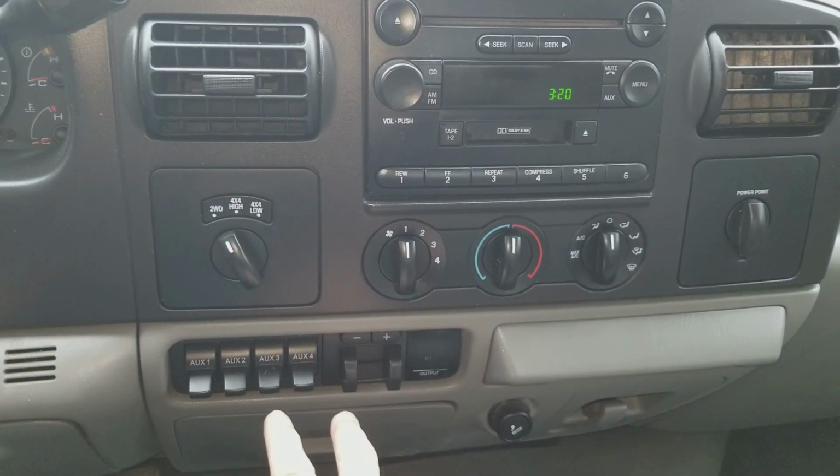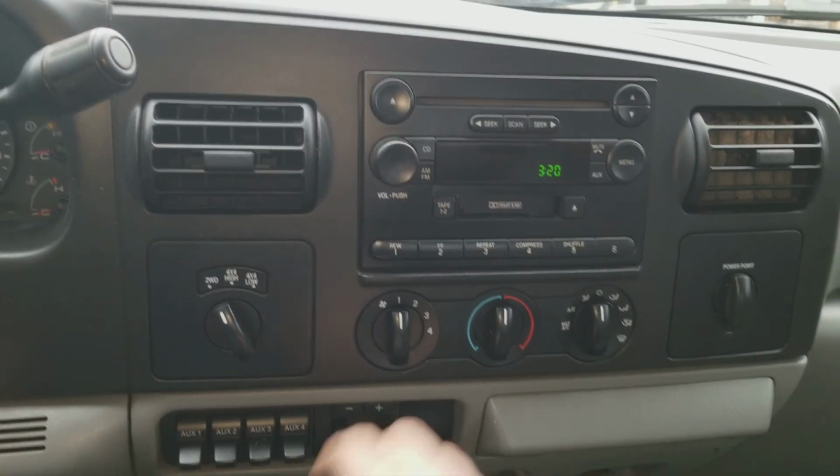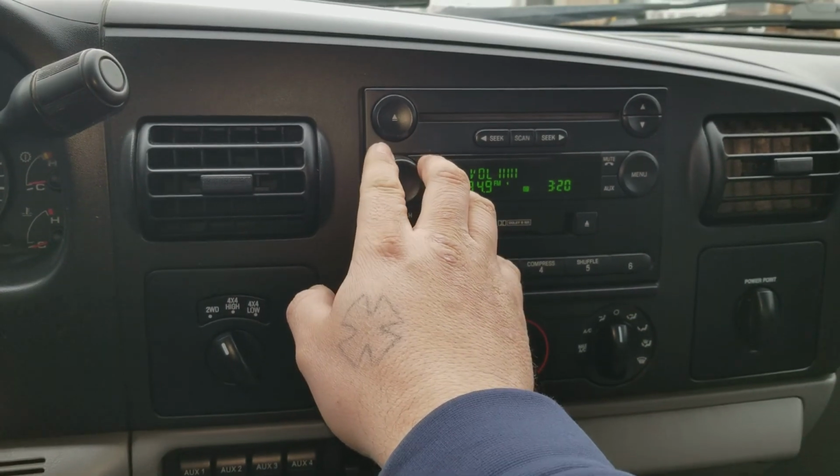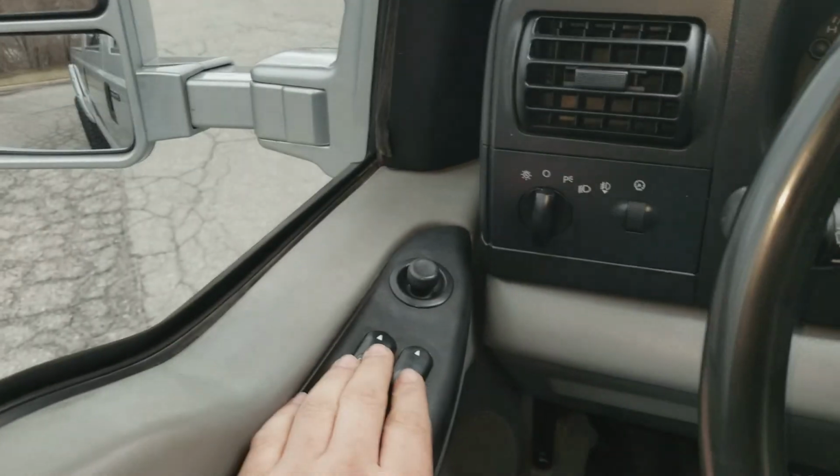We've got your auxiliary switches and trailer brakes, 4-wheel drive. Heat and AC work great. Tunes sound good on the radio. Tinted windows up front, power windows, locks, power mirrors.